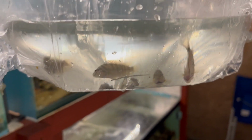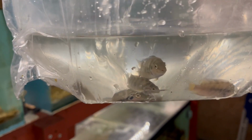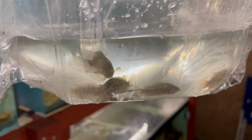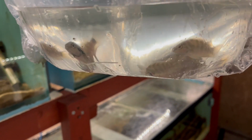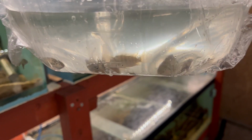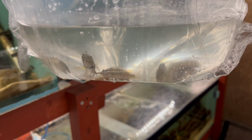These have been split from the Nigrofasciatus, the convict cichlids. They were split during the revision a few years ago now. I've never actually seen these before. So I got 2 bags of these. There's 5 in a bag, and I think they were £10 for a bag. So £2 for a fish, rare fish, unbelievable.